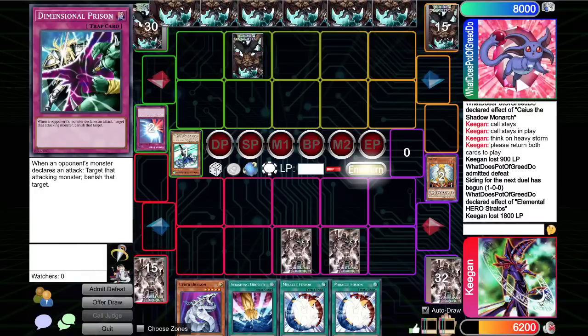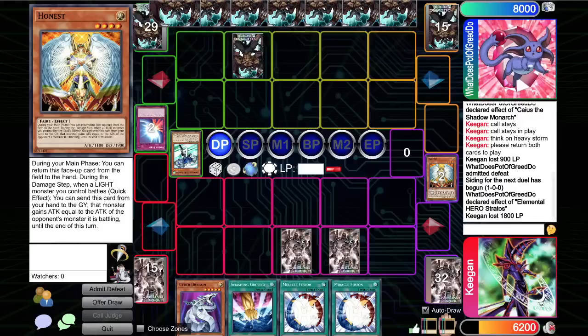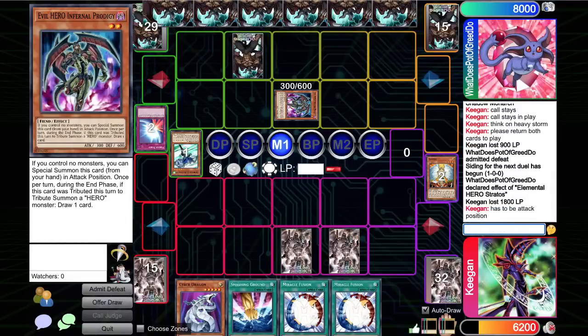They might be setting up for a big Heavy Storm turn, which could be awkward, but you know what? I'm still cool trading Honest for a Mirror Force. Honest is going to be pretty bad if the opponent has Mirror Force, all things considered, anyway. So here's Prodigy. Has to be attack position. Yeah, you can only special summon this card from your hand in attack position.